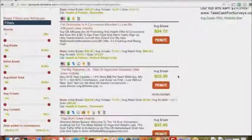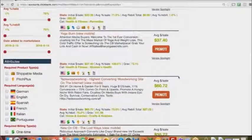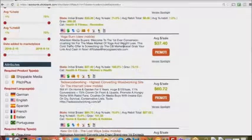So Clickbank organizes these products based on popularity. So how much money is being made and how many products are being sold. Now, as you can see here, we'll take the Yoga Burn one, for example. Now, for the Yoga Burn one, you can see here that it says the average amount per sale is $37.